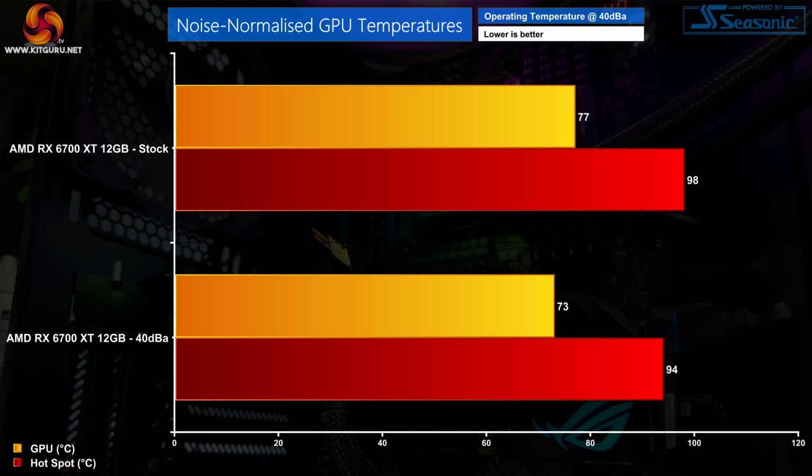With stock noise levels hitting 38 decibels, there is clearly some room to increase fan speed when noise normalising, therefore dropping temperatures. In this case, we had to increase fan speed to 54% or 1850 RPM. That reduced both the edge temperature and the hotspot by 4 degrees, which isn't much, but it's better than nothing. We'll of course see how custom cards from the likes of Sapphire and Gigabyte compare in the coming weeks.